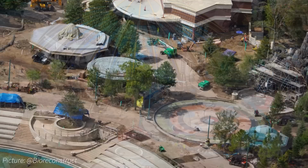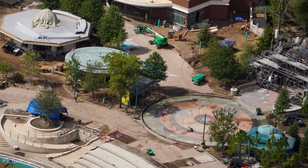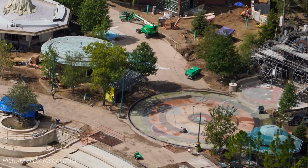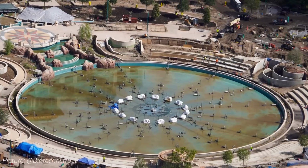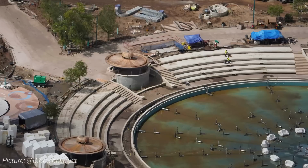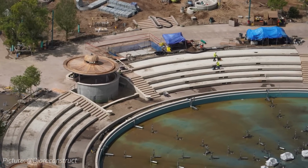A little farther up the walkway, we run into Celeste's Tiki Bar, where several new trees have been planted which are hiding the majority of the structure. The main show fountain sits just beyond Celeste's Tiki Bar, where we can see workers in the viewing area, which gives us a great idea of the scale of this area.